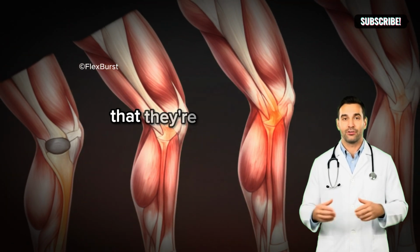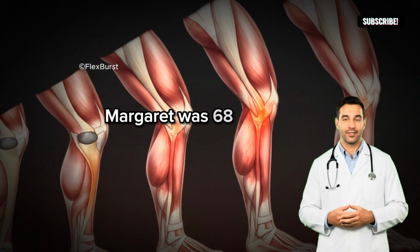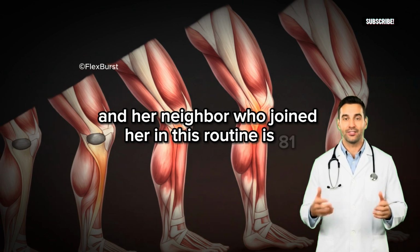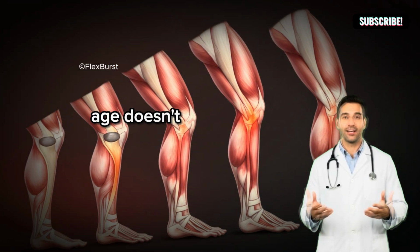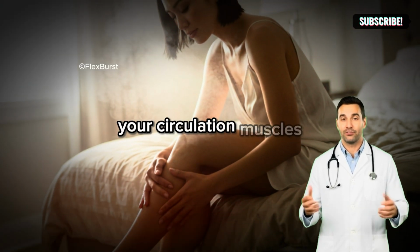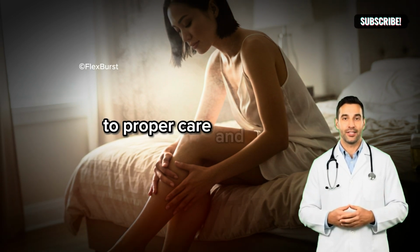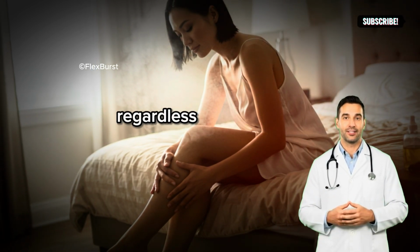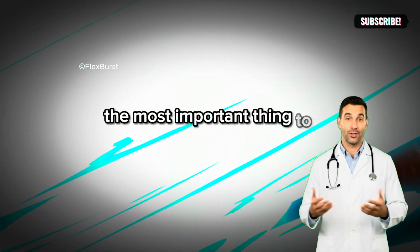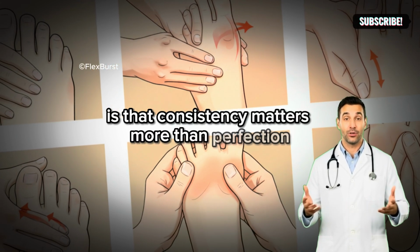Some worry that they're too old to see meaningful improvements. Margaret was 68 when she started, and her neighbor who joined her in this routine is 81. Age doesn't disqualify you from feeling better. Your circulation, muscles, and joints can still respond positively to proper care and attention, regardless of how many birthdays you've celebrated. The most important thing to remember is that consistency matters more than perfection.